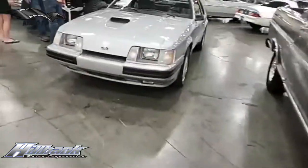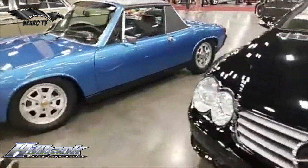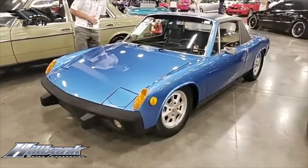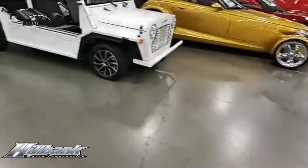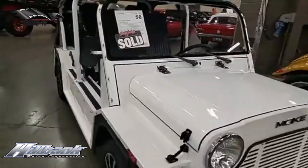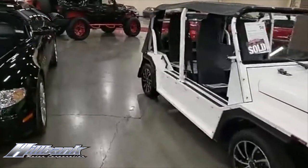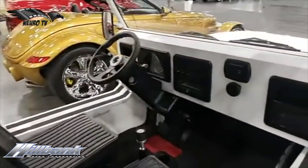Oh, nice little Mustang. So these, I remember seeing this Porsche go across late yesterday. Beautiful little 914. Gorgeous car. Oh, here's a Mini Moke. Always had a soft spot for the Mini Mokes. Check that out. This one sold for $9,000, 2018. Mini Moke. Be great for Balboa Island, running around the island. It's like a little golf cart. Check out the inside. Pretty cool stuff.